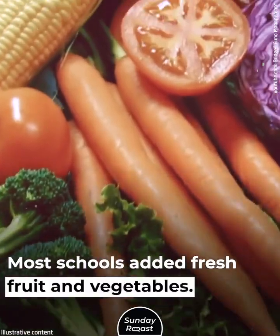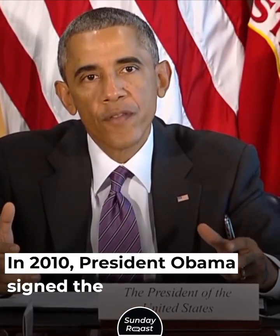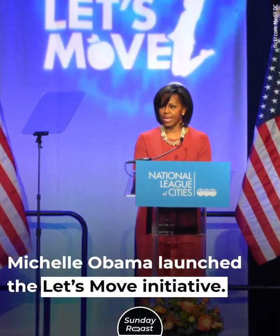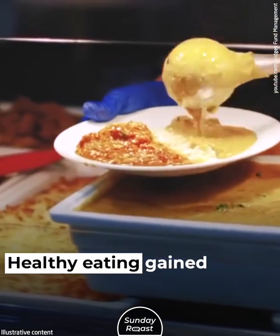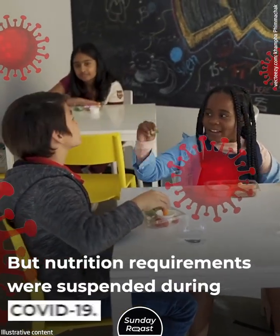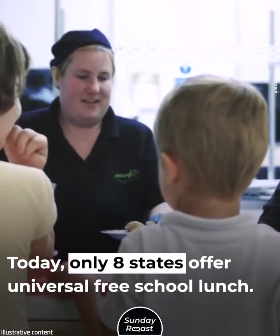Most schools added fresh fruit and vegetables. In 2010, President Obama signed the Healthy Hunger-Free Kids Act. Michelle Obama launched the Let's Move initiative. Healthy eating gained cultural momentum, but nutrition requirements were suspended during COVID-19. Today, only 8 states offer universal free school lunch.